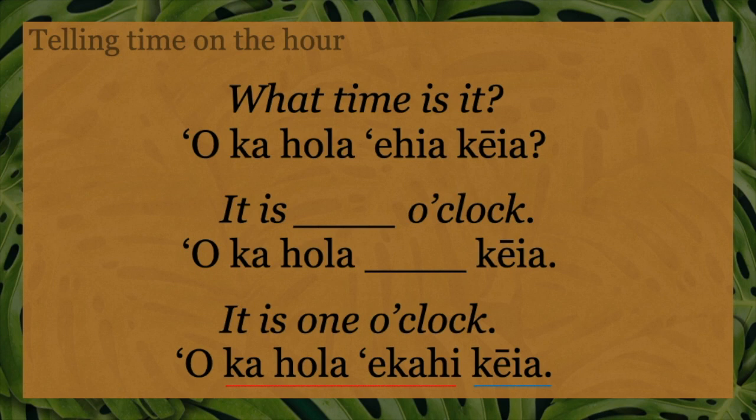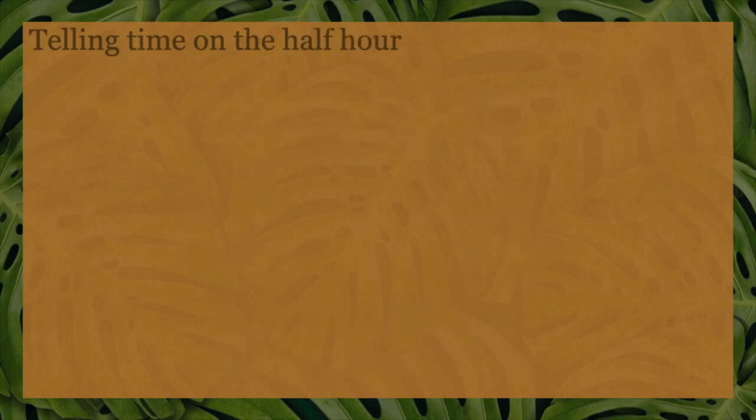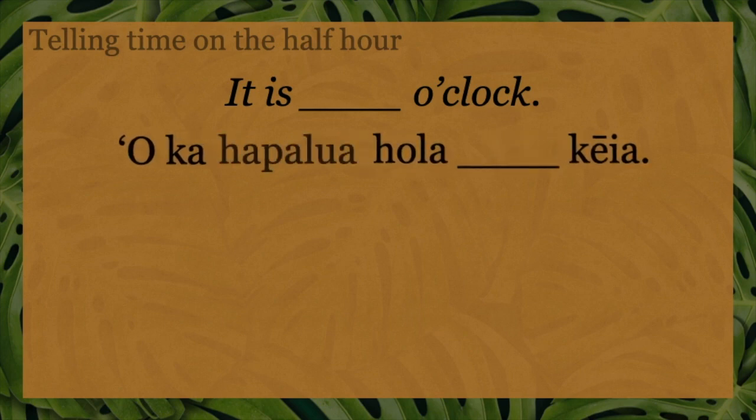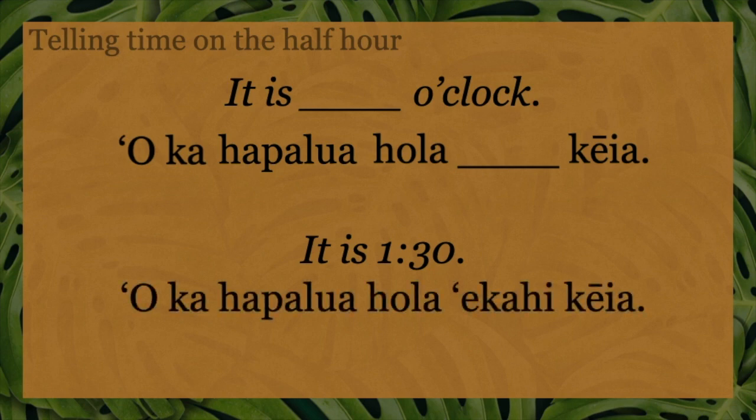Okay, so that is telling time on the hour when it's exactly 1 o'clock, 2 o'clock, 3 o'clock. Well, what about telling time on the half hour? 1:30, 2:30, 3:30. It's going to be really easy. We'll start with the phrase we just learned, O ka hola blank keia, and we're just going to insert that word for half. Do you remember what it is? Hapalua. So put that hapalua right before hola. O ka hapalua hola blank keia. Again, the blank is where you put the number of the hour. So to say it is 1:30, O ka hapalua hola ekahi keia.